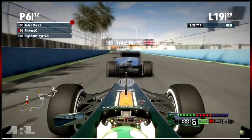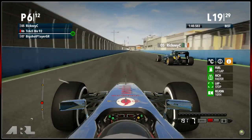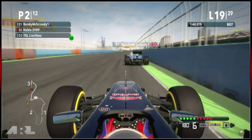Back on board with Ricky, and he's got DRS, and he's going to go around the inside and take Trace back up into fifth place. So these two are having a really good battle here, and don't count Big Shot out, he's in sixth place.